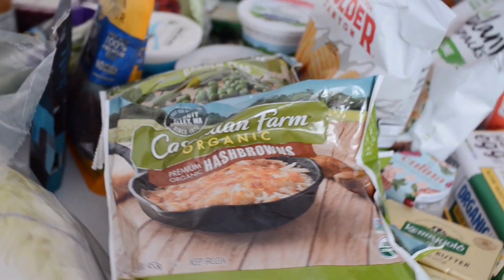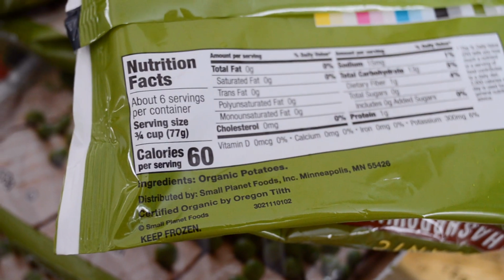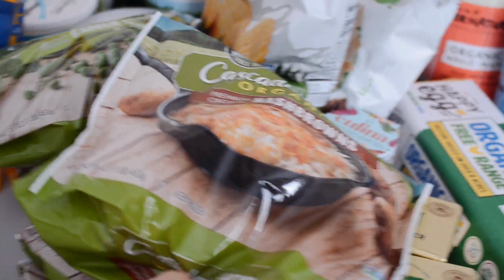And then we got some hash browns. These are so handy to have. And the only ingredient is organic potatoes. There's no oils or anything in it. Those are just a great thing to have on hand.